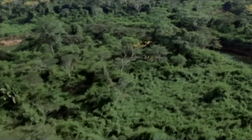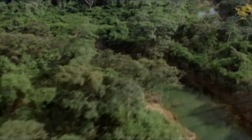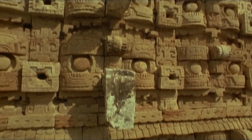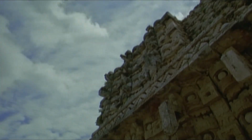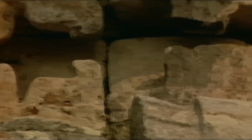To the north, rainforest cloaks much of Central America. For Mayan farmers here, getting enough rain wouldn't seem to be a problem, but it isn't that simple. The right amount of rain must fall at just the right time. Rain is a powerful force of nature, a living entity, a god. The image of the Mayan rain god Chac is carved hundreds of times on this temple wall. Rain gods hold the power of life and death.